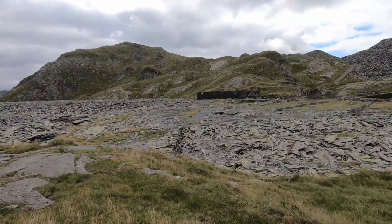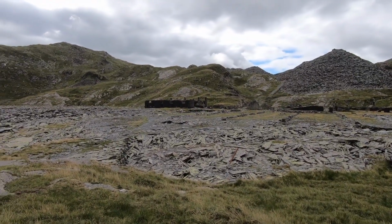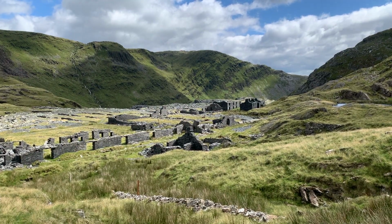Right, I've arrived at the old mine workings, the old quarry barracks. Clean the lens, Steve. I've arrived at the old barracks, the old sort of mine working area here, which is pretty desolate. And even on a day like today in the summer, it's quite grim.